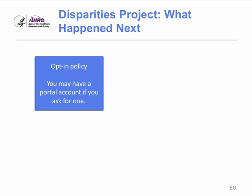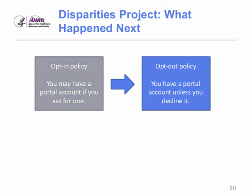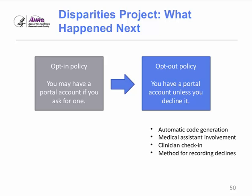So, in other words, in the early days of this project, the organization had an opt-in policy. You, as a patient, can have a portal account if you ask for one or if your doctor asks for one for you. They switched this to an opt-out policy, which is we are setting up patient portal accounts for all of our patients unless you specifically say you don't want one. So they did this through automatic code generation at check-in. As soon as you walked in the door, the front desk checked whether you already had an account. If you didn't have one, they created one for you right there. They also got the medical assistants involved in helping people set things up, and if people said no, they don't want one, they recorded it so that they didn't keep irritating people who had said no.